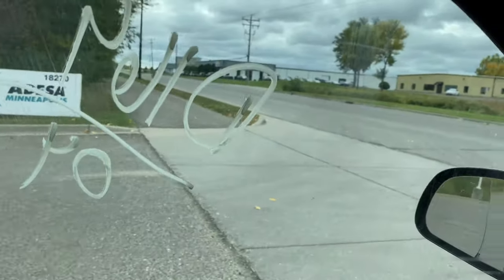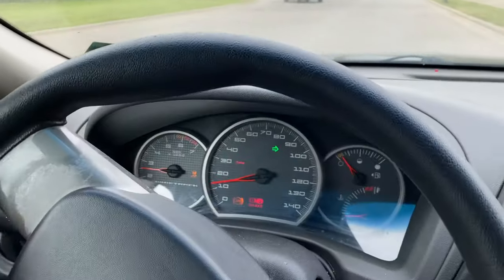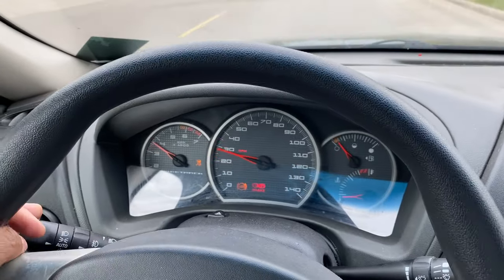Look both ways when you're getting on the street. Let's see. This thing drives. 130,000 miles. Okay.